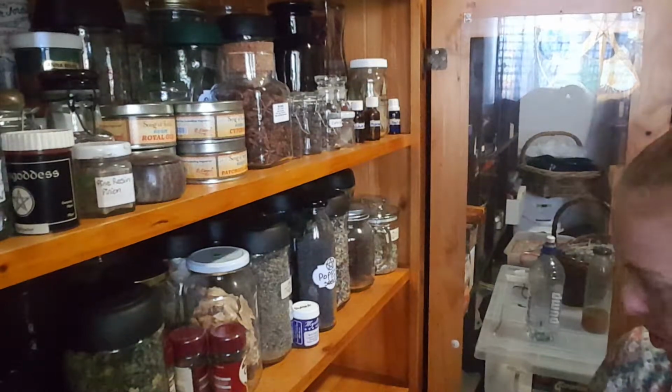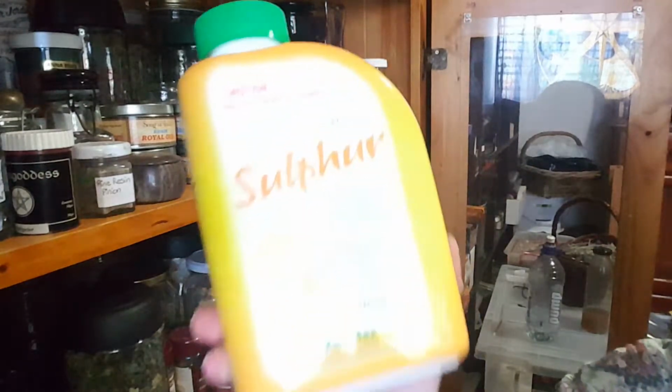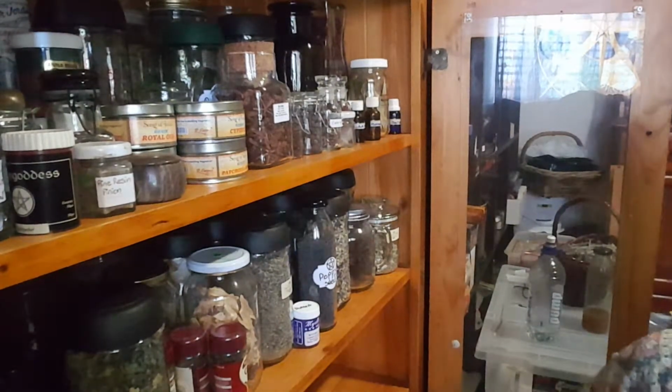Okay, so I'm back with round 2 or part 2. I think this is where we left off. Sulphur. Every witch needs brimstone.